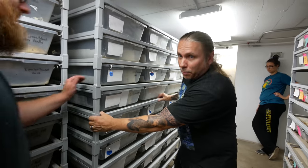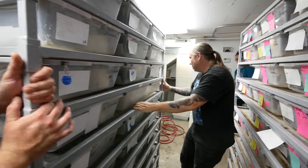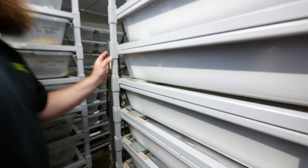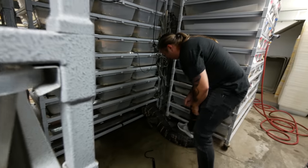Now we have no choice but to pull the rack out. Moving on to the next thing. RJ's been naughty today. RJ. That looks so funny. Oh gosh, I don't like standing in this water.